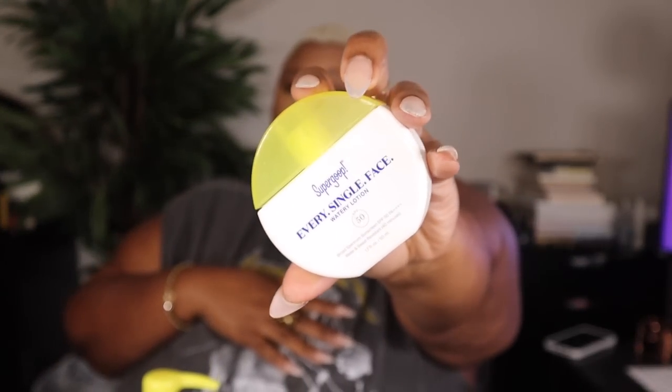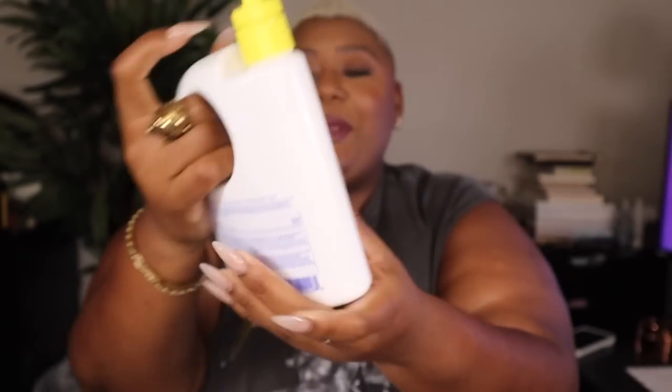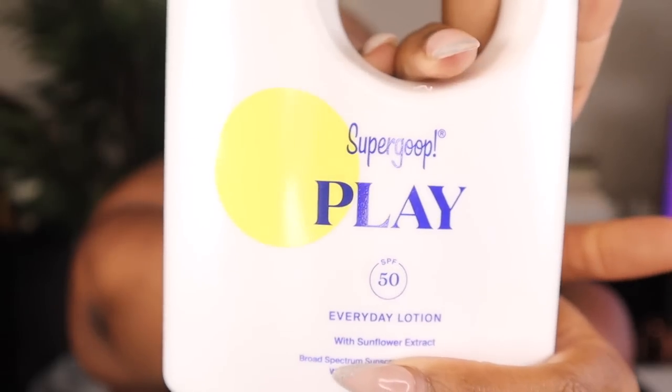This will forever be my favorite, my number one recommendation for brown skin girls, for all the girls, okay? This is always my favorite SPF and my number one recommended SPF. Like, please, get you some. The other girls are not keeping up. I mean, this is good too. This is my summertime SPF when I'm on the play. Y'all see that? Supergoop play.